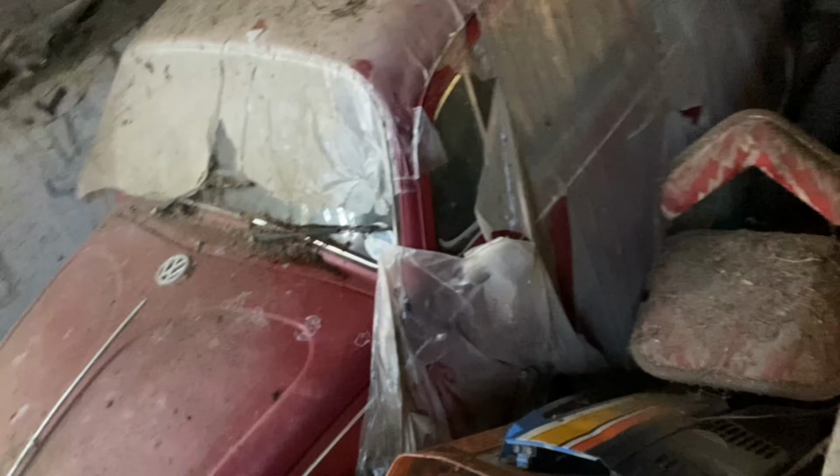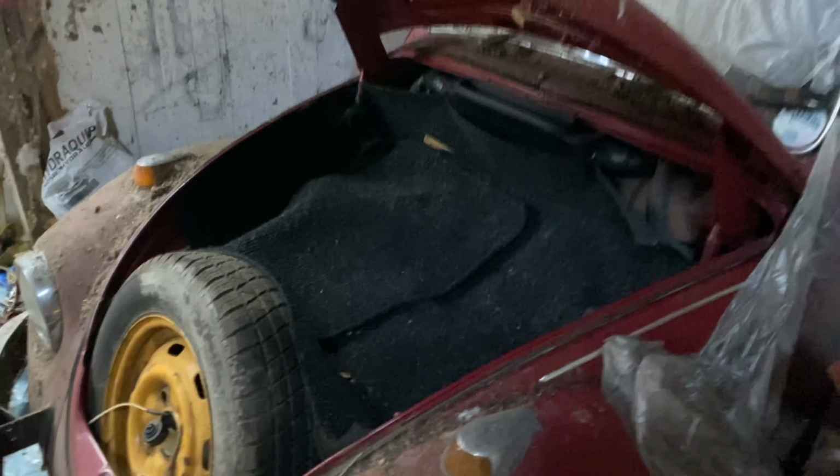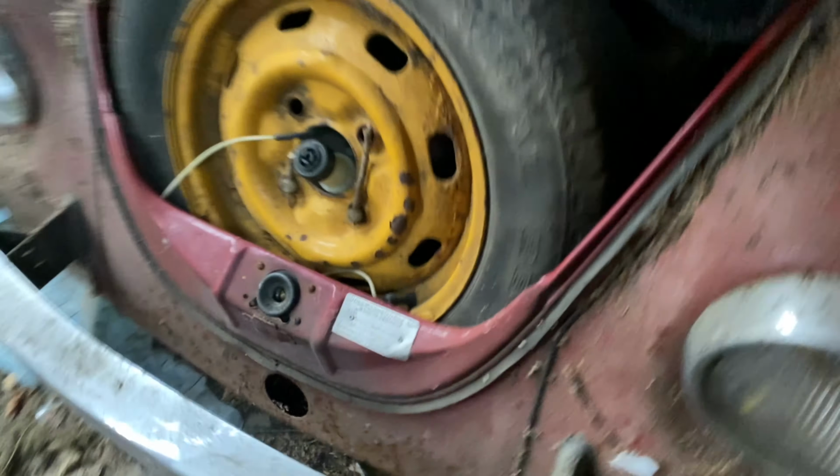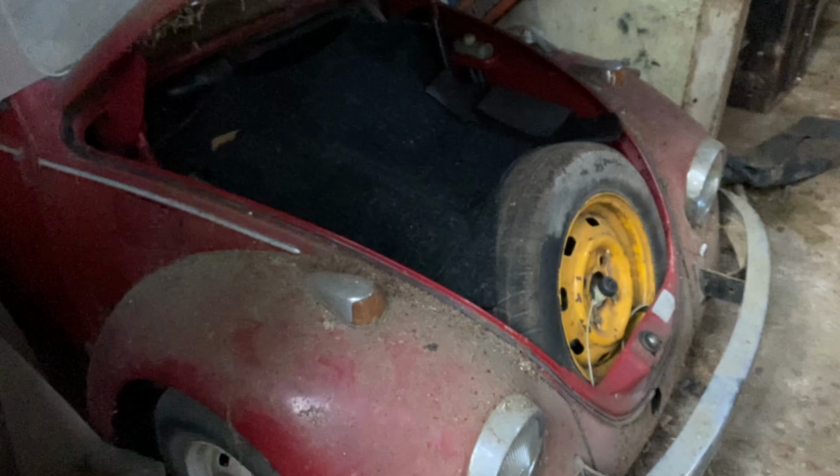It would be quite a cool car to get going, to be honest. See if I can cover it up a little bit more. But you see, not too bad. I don't think they're particularly valuable, these cars, at the moment, but I'm sure, like all classic cars, they'll become more so. Maybe that's a project for the future.